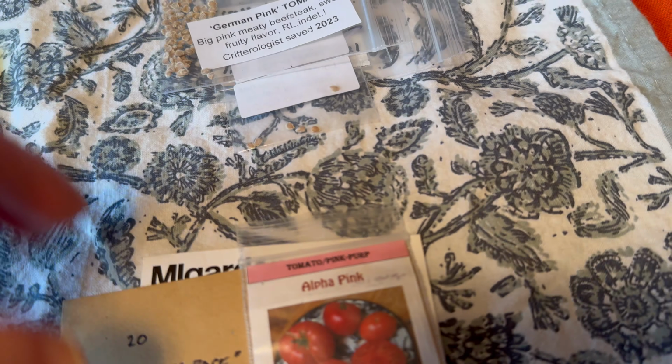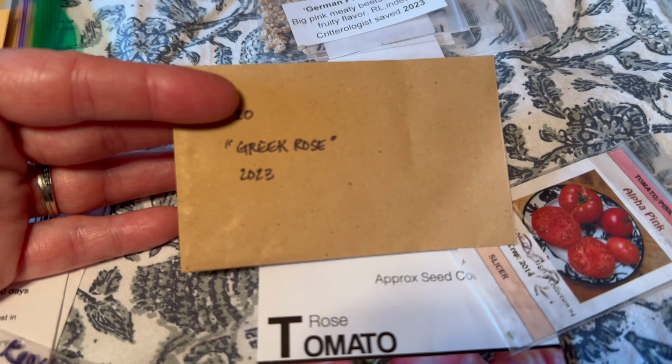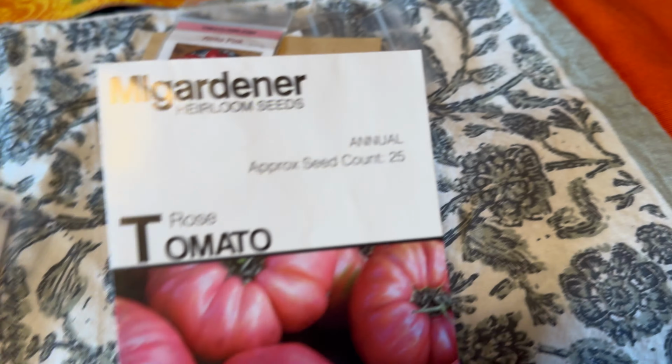German Pink. Greek Rose. Alpha Pink. And Rose.